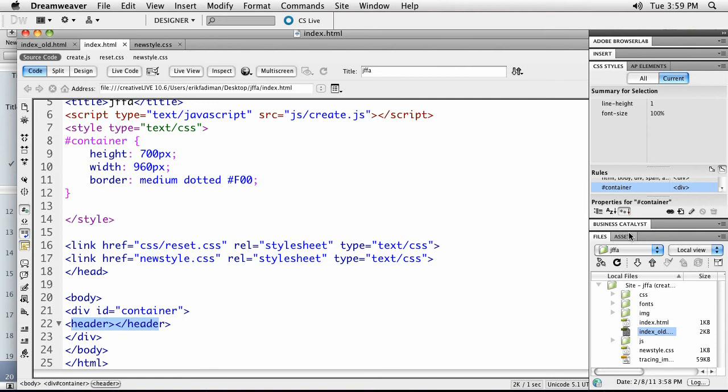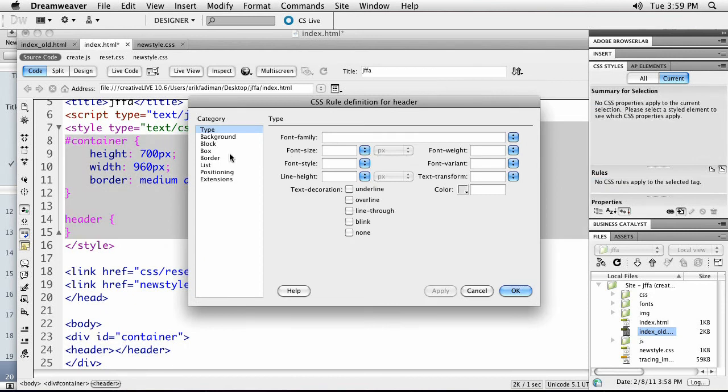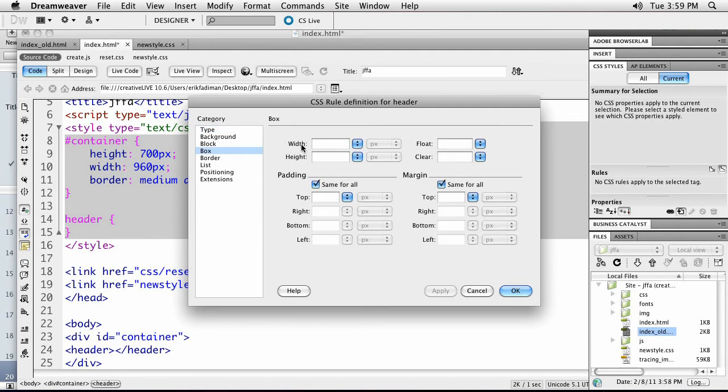Sue noticed that you saved the new style sheet in the root folder and maybe not in your... Not in my CSS folder, but I did link to it. Correct. She is correct.